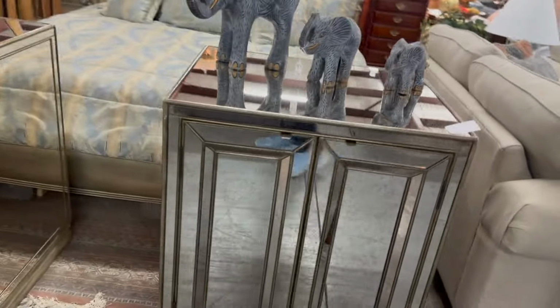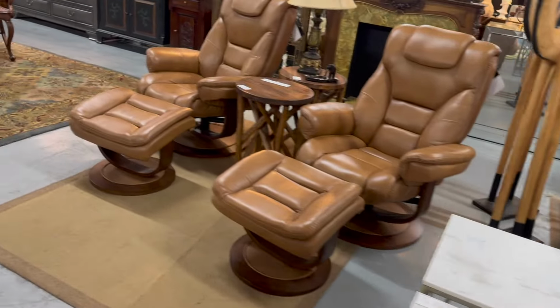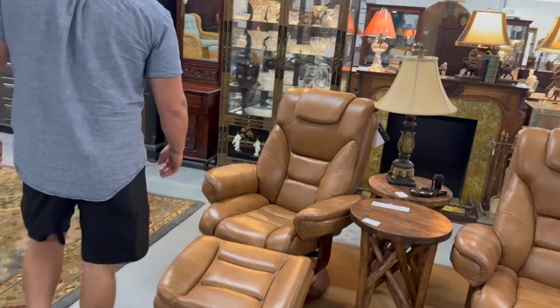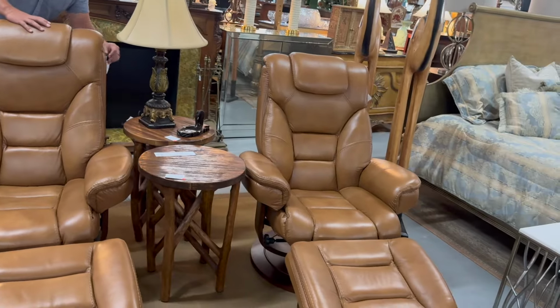These are awesome. Mirrored nightstands. Very cool. I like those a lot. I don't know, Jake. Oh, right there. Josh found him a comfortable seat. He might be done for the day, guys. I'm not sure. Honestly, these probably should say Jimmy and Josh. Jimmy and Josh chairs? Yeah.